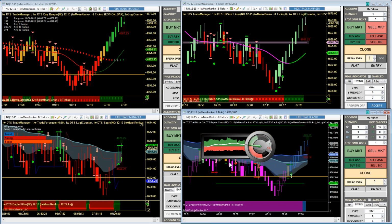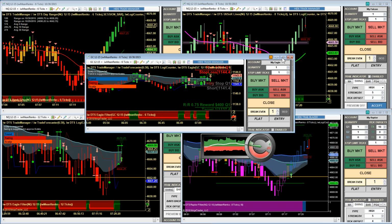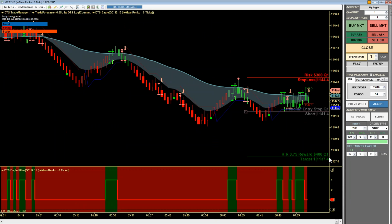Gold also waffling quite a bit. Hasn't triggered our eagle trade. Coming back with another green bar sell. Still holding the hard edge. Technically now we do have a rule of 3 signal.